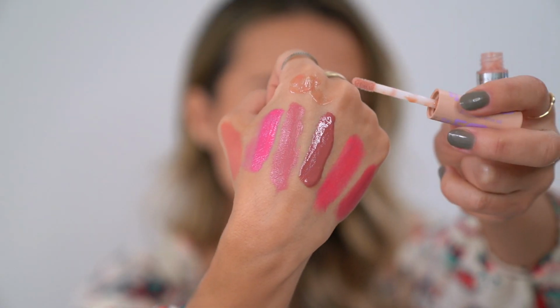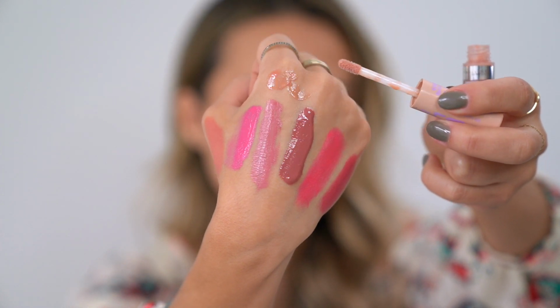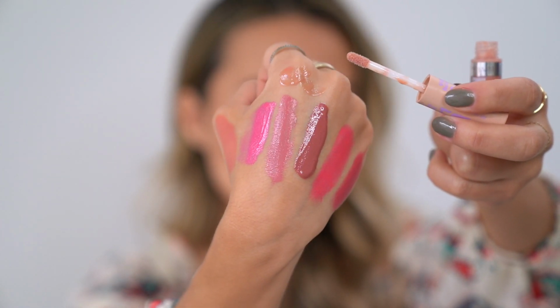You know when sometimes you apply a nude lipstick and you feel like it's a little bit dull, you want to add just a little bit of life to the center of the lips? This lip gloss will be your jam. This will be perfect for that. I'm running out of room on my hand to swatch things, but it's right over there. Isn't it just the most perfect color? And it also smells really good. It smells like Starburst. I love it.